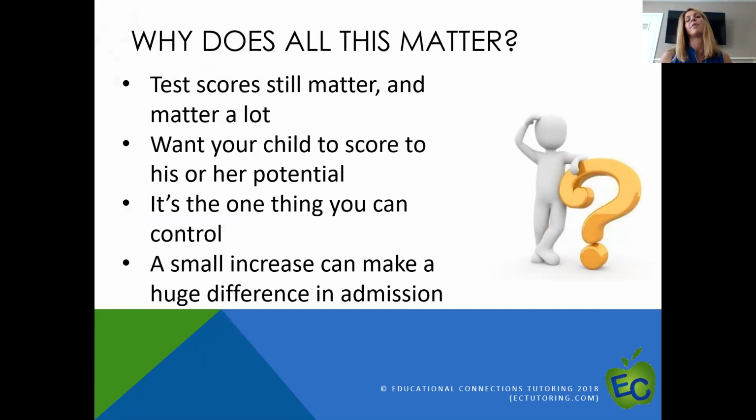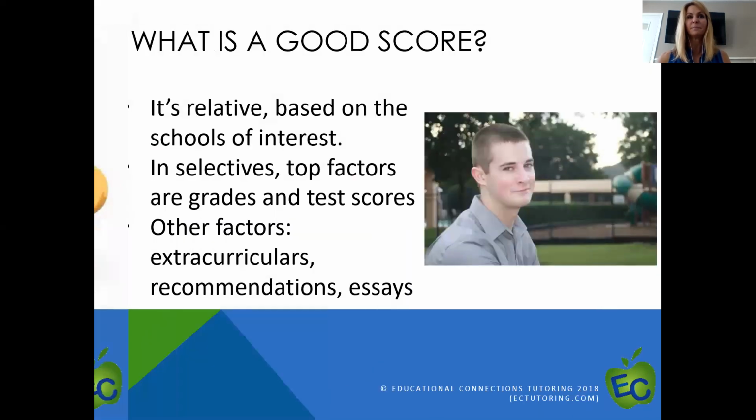It's also the one thing that you can control, because here's the thing. Kids cannot go back and change their GPA at this point when they're juniors. They can't go back and now be a leader of a club or be the captain of their soccer team. It's too late, but test scores are the one thing in the application that kids can definitely control. And that small increase can make a huge difference in admission.